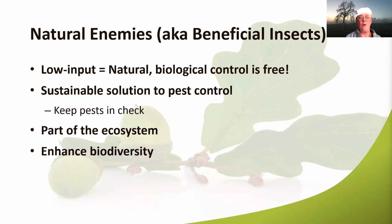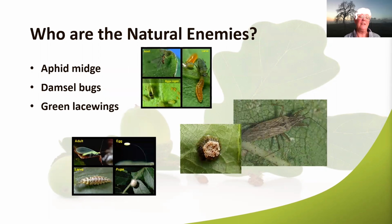Having them in your garden requires very little input because they're natural and the control they provide is free. It's part of their jobs. They are a sustainable solution to pest control. They really do help keep pests in check. They're already there and they do enhance biodiversity, not only of the insect population, but of everything that they feed as well. So they feed on the pests, and yes, other organisms feed on them as well. They're not immune to being eaten by birds or lizards, etc.